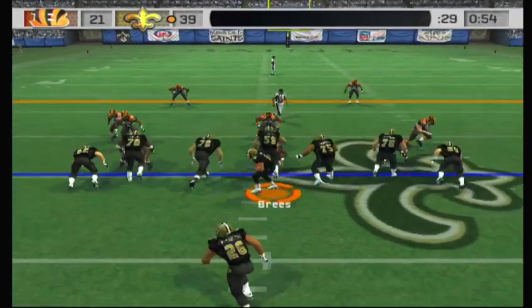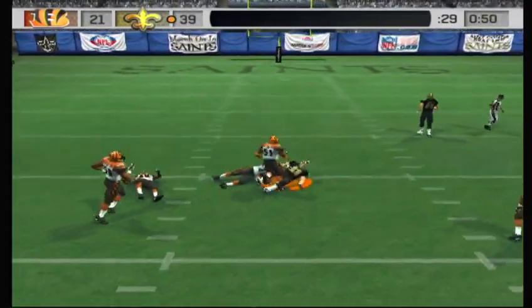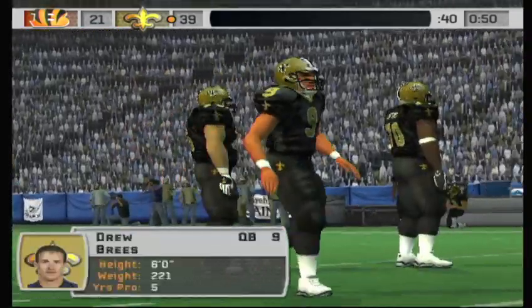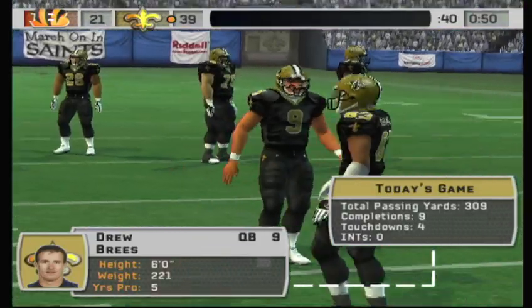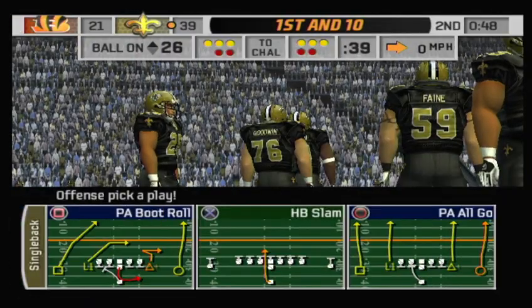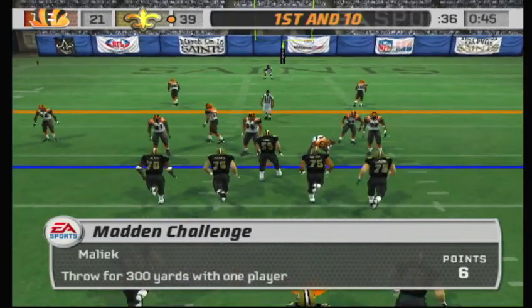McAllister, the lone back, to carry it. Great fake. Throwing. Keeping it at fit. James comes up to make the play. At the 26. That last completion puts him over 300 yards for the game. First and 10. Ball on the 26-yard line.